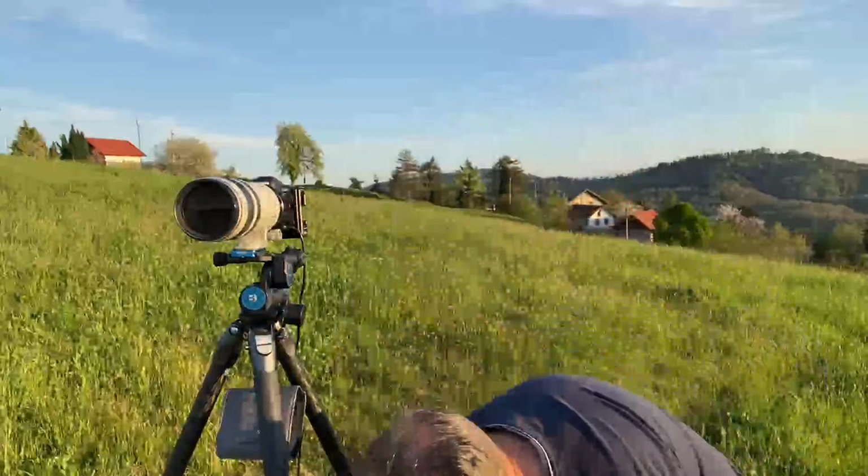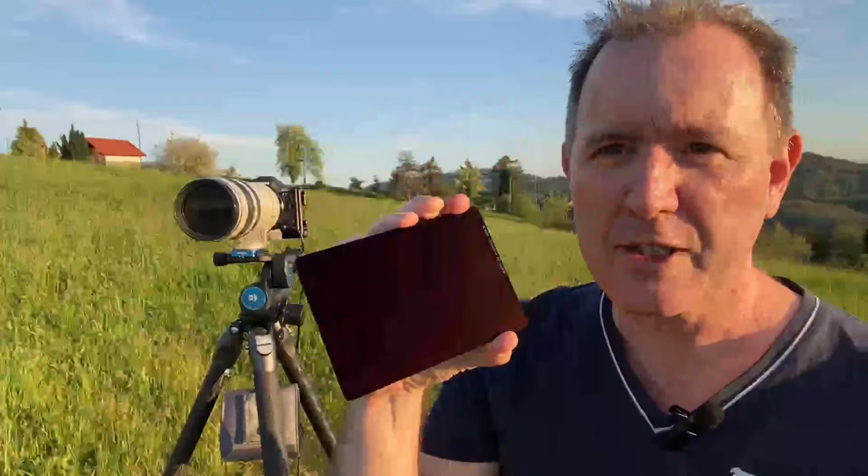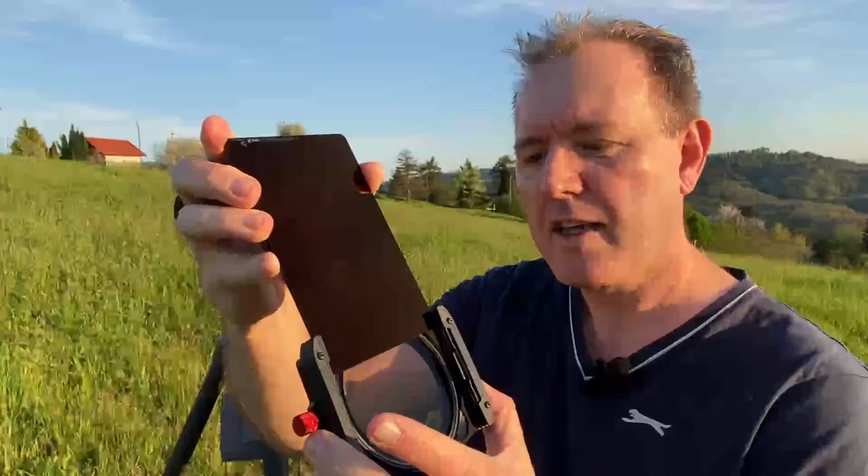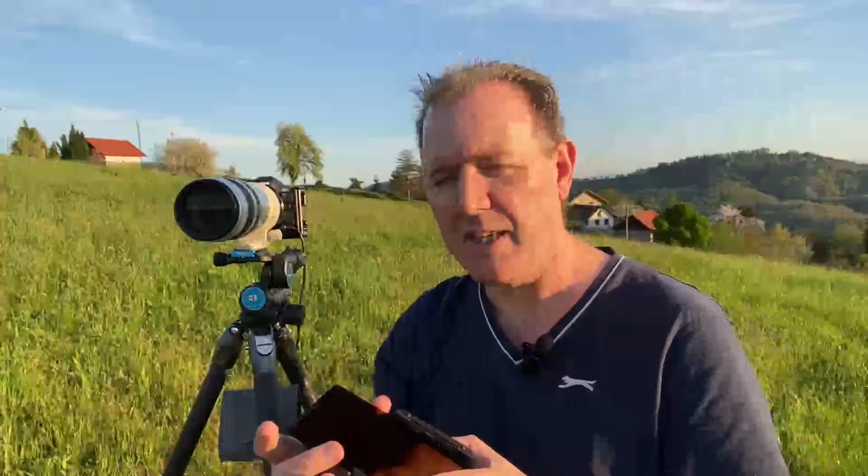This is a ND filter, 10-stop ND filter, really, really good. Now the square ones fit in there, and Kase has a gasket right here. So if you put it in the very last one, it seals and there's no light leakage. So fantastic, absolutely fantastic. You don't need to have anything else attached to it.